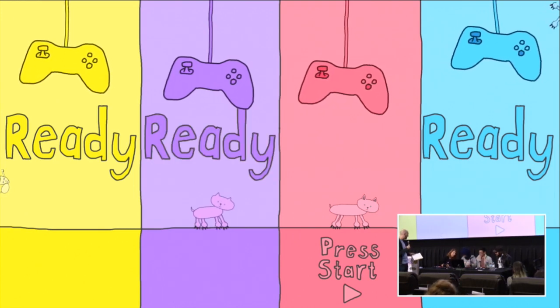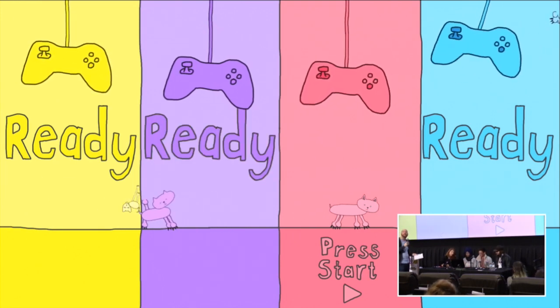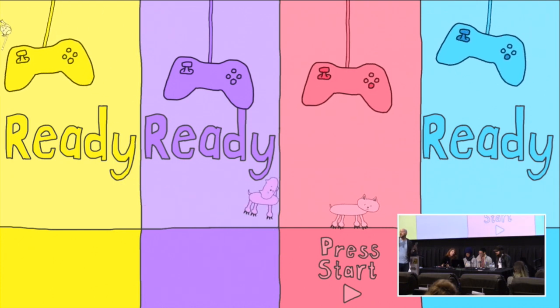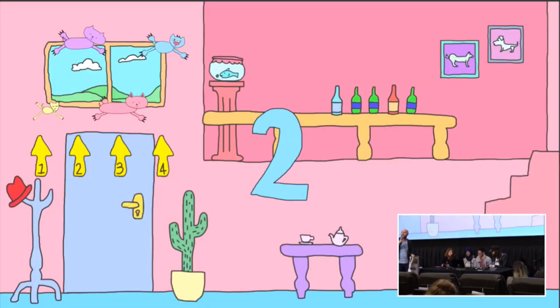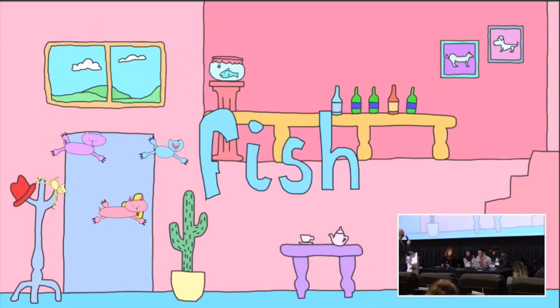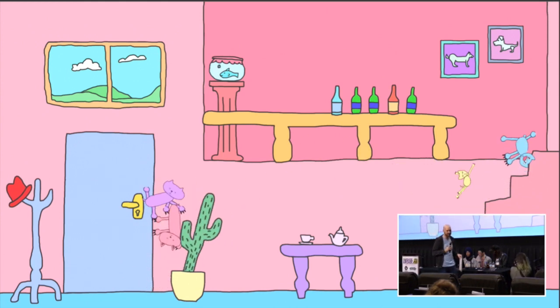All right, controls are just the stick and the jump button. And for anyone else who wants to play, we have this game down in our arcade cabinets down below on our multiplayer arcade cabinet. So enjoy more Sticky Cats after this. And here we go.